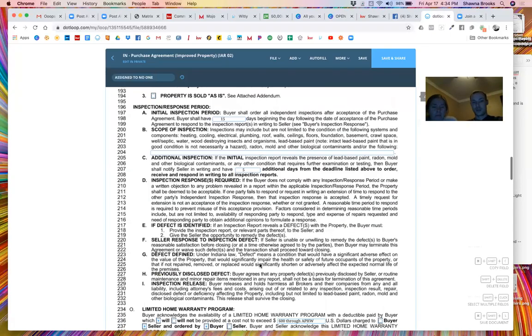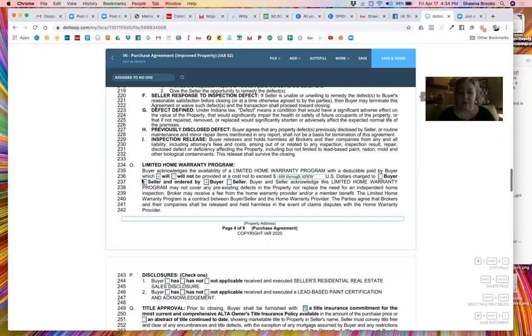All right. So down here, this paragraph pertains to a home warranty. On some houses, sellers are automatically offering a home warranty, or in some cases, it's something that you could pay for yourself or that you could ask the seller to pay for. Typically, a home warranty costs about $600. You don't have to get one.